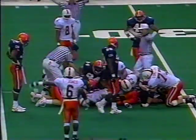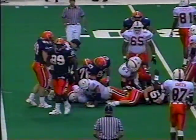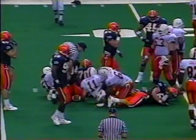Gets the first down. And it's not his fault for that. It's just the type of player he is. Those players were a lot better and had a lot more talent than Costa.